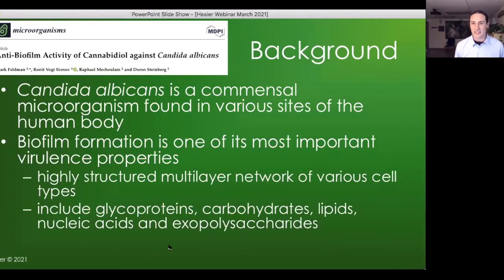So Candida albicans is a commensal microorganism. That means in many situations, it just lives with us and it's not hurting us. It might even be helping us in certain states, but it's kind of just something that we find in people. But it can become pathogenic when it has an opportunity to grow excessively and to infect our tissues. Biofilm formation is one of the most important virulence properties of Candida.